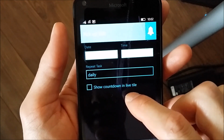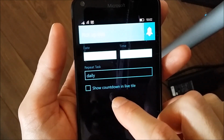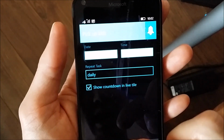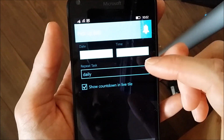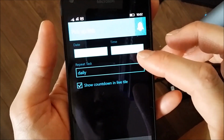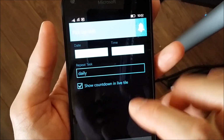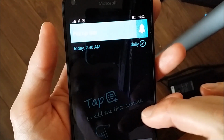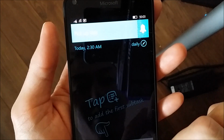Show countdown in live tile. I think when you're on the home screen, there's a tile. I think it tells you the time, how much time is left. But then this thing will snooze, and let's say at 2:30 you forgot you had to pick up your kids at 3. Then this will keep snoozing until you turn it off. So I think this is pretty cool. It will remind you and keep you organized throughout your day what to do.